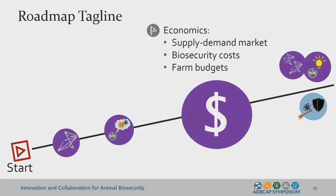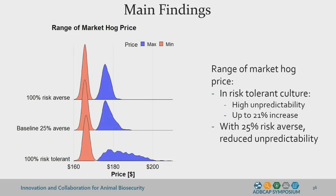Okay, I want to show you very briefly what happens when we look at the economics in the same type of scenarios. First, let's look at what happens for prices. We built a supply-demand market in the model, and we kept the demand for pork the same, which meant that when there was less supply because of disease, the prices went up. That was the case in 2014, where some producers really made a lot of money because of the high prices. So let's see if we can reproduce that kind of pattern in our model.